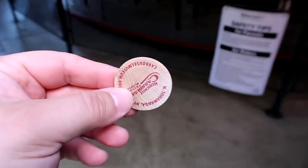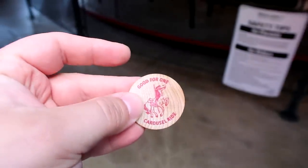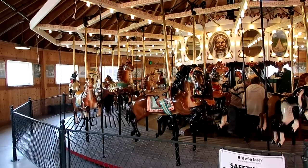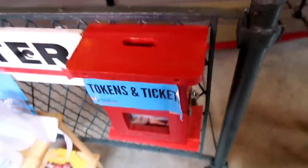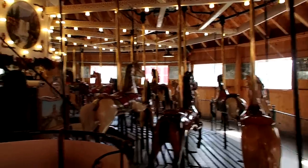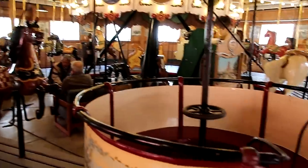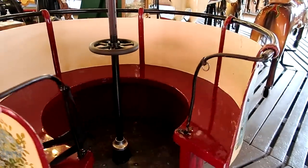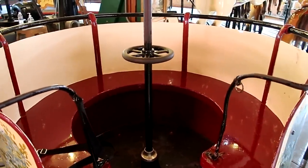All right, it's time to redeem our token and take a ride on the carousel. Thank you so much. All right, put our token in there. We got our pick of horses here, but I think I'm gonna have to go for the spinning chariot. I've never ridden one of these before, so let's give the spinning chariot a try.